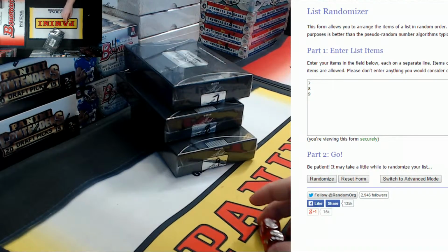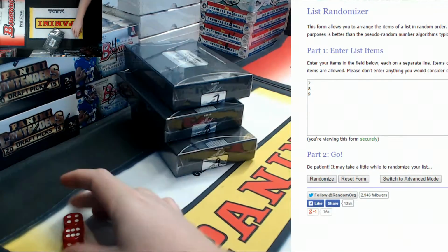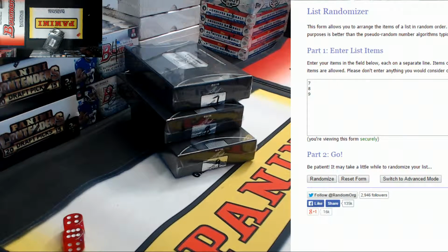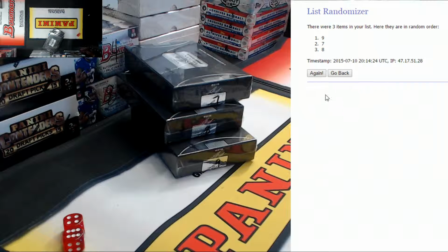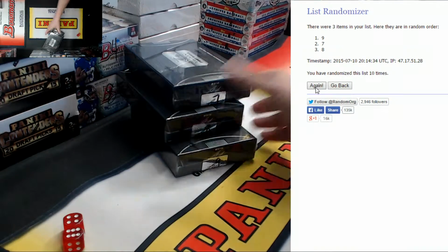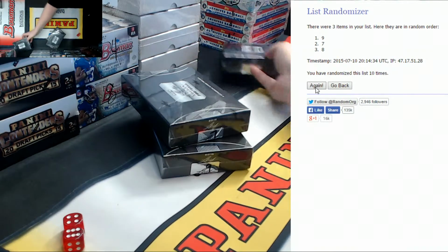4 and 6. 10 times on the randomizer. Got the top 2 boxes on 10. 1, 2, 3, 4, 5, 6, 7, 8, 9, 10. 9 and 7. 9 and 7 for this break.